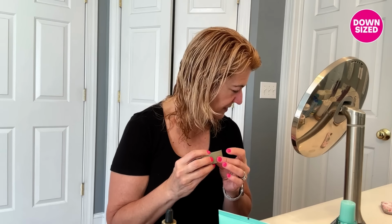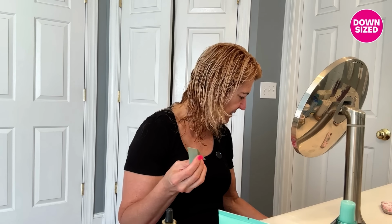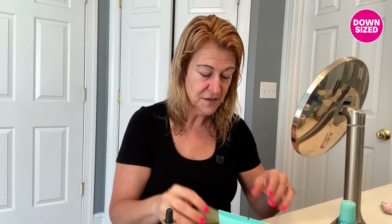Some people use beauty blenders, but I've used these. I get them at CVS. I've used these for years. I like them because they get in the corners of my eyes. I think they're CVS brand.